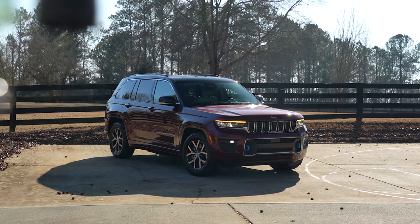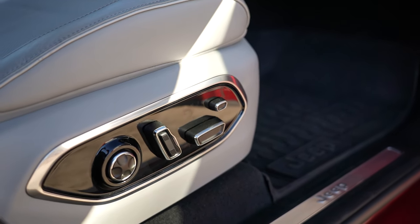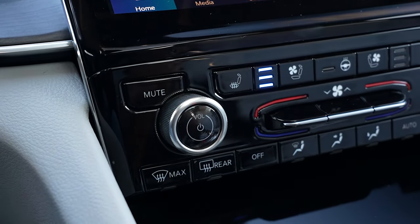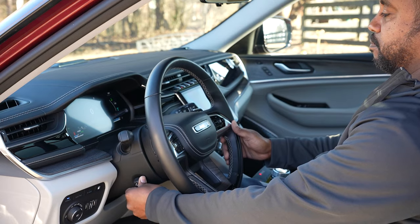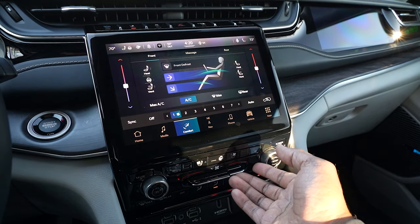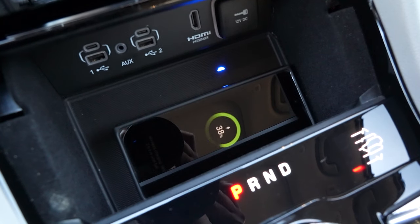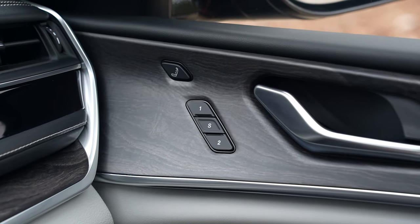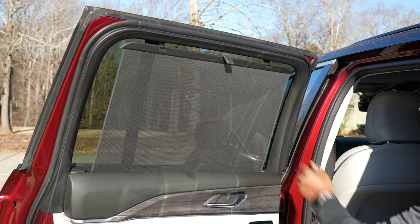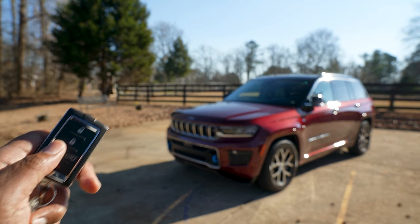Now for the options. This vehicle has the luxury tech group 4 that adds 12-way power front seats with perforated Capri leather coverings, ventilated front seats, power tilt and telescoping steering column, 4-zone climate control, wireless charging pad, passenger seat memory, driver and front passenger massage, manual second row window shades, digital rear view camera, and remote start.